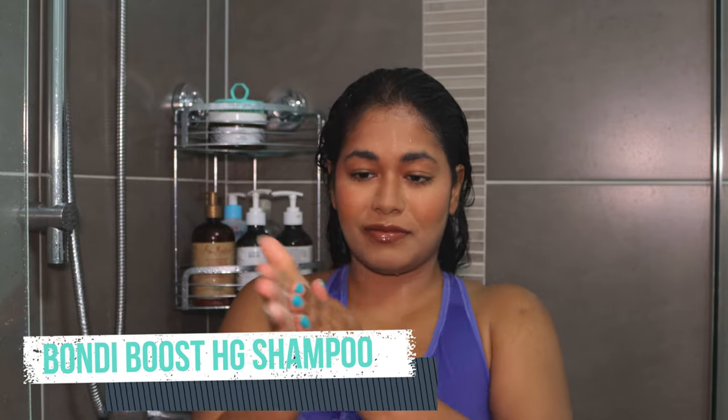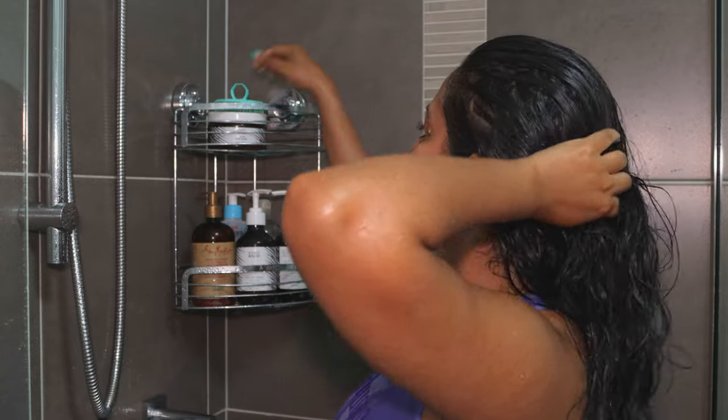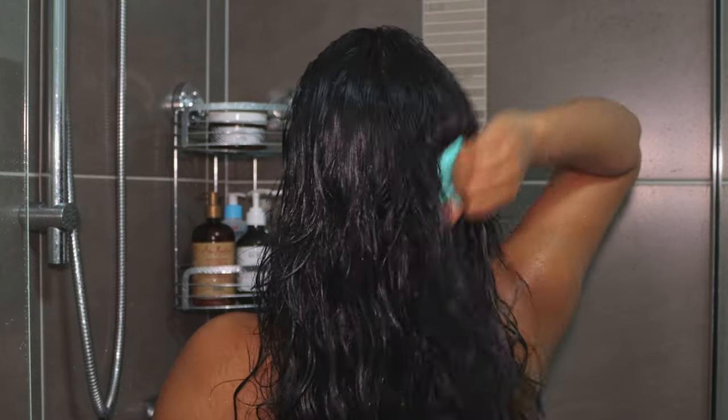I'm using my Bondi Boost Growth Shampoo. I recommend this line to everyone. It is sulfate, paraben free. So get few pumps and massage your scalp and the roots to remove all the buildup on your hair and make sure not to apply to your ends. And I use the scalp massager here to exfoliate the scalp and grow my hair back.